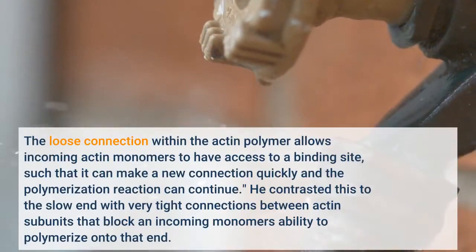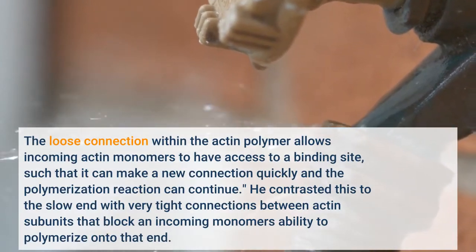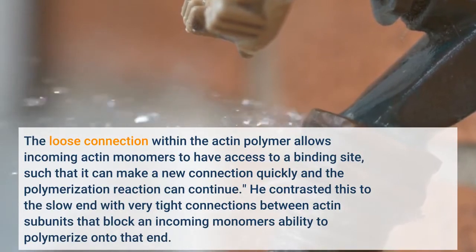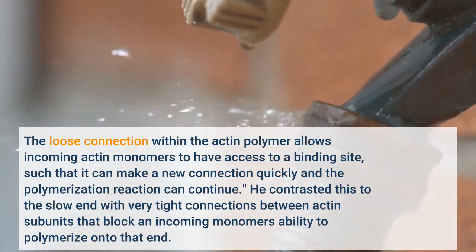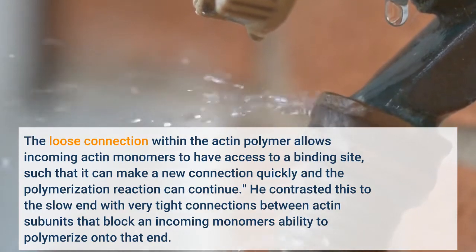The loose connection within the actin polymer allows incoming actin monomers to have access to a binding site, such that it can make a new connection quickly and the polymerization reaction can continue. He contrasted this to the slow end with very tight connections between actin subunits.